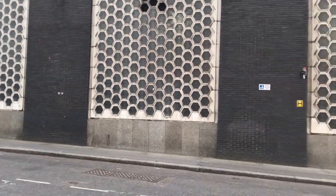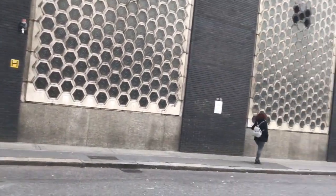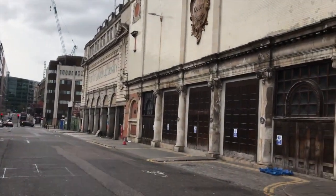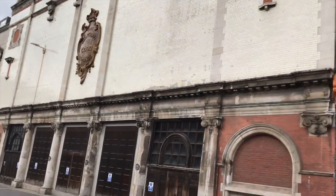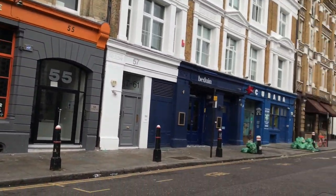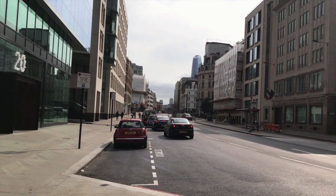Some of it looks fairly run down. I'm sure it's going to look a lot better in the future. If we look there, we've got the Port of London Authority building and the central cold storage. I don't know what's happening in the future. A nice looking pub. So this is Farringdon Street.